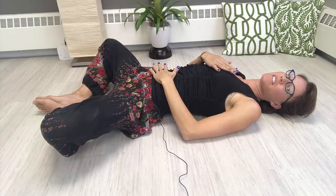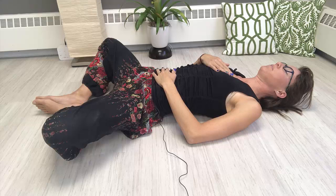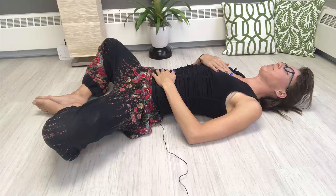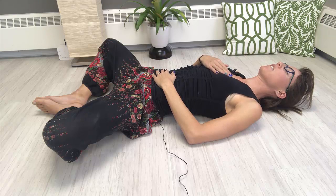And we're going to take one hand to the heart, one hand to the navel, and close the eyes and just start to come into our body, come into our breath. Oftentimes we spend a lot of time up there in our thoughts, up there in our head. So take a minute to feel the floor beneath you, those points of connection, maybe the back of the head, shoulder blades, backs of the arms, the pelvis, sides of the feet.